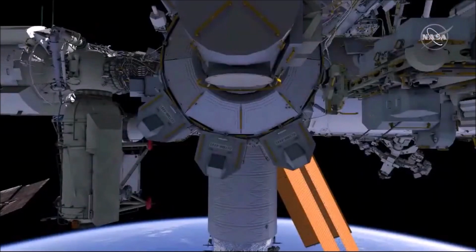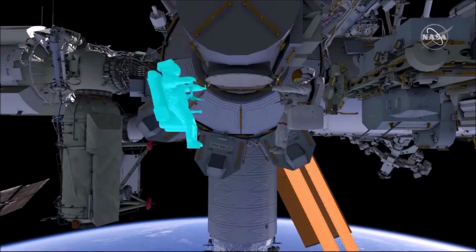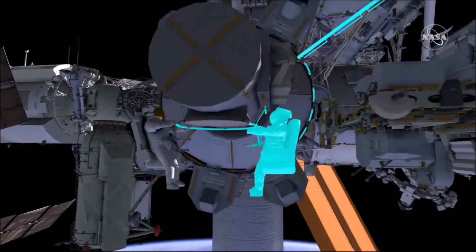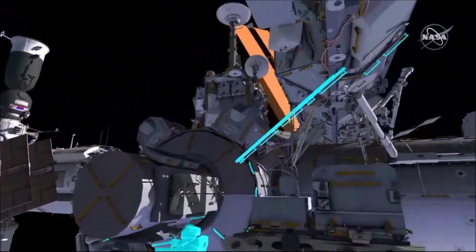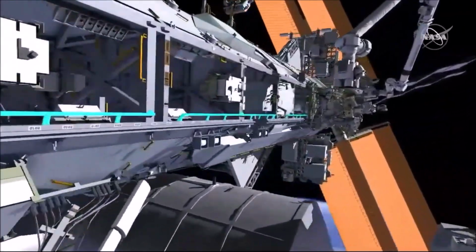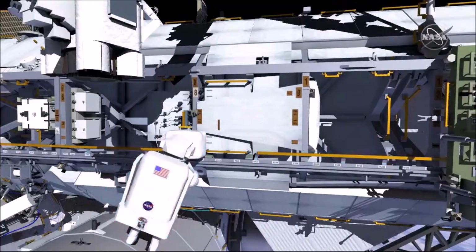For US EVA 78, both crew members will be working together to replace a failed S-band antenna. EV1 will be Tom Marshburn wearing the suit with the red stripes. EV2 will be Kayla Barron wearing the suit with the white stripes. EV1 will lead out by going up to Cedar Spur and translating on to Face 1. There he will begin setting up the robotic arm.